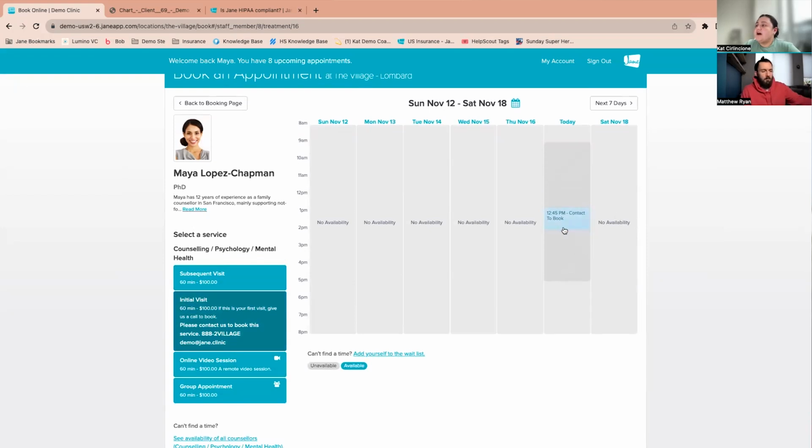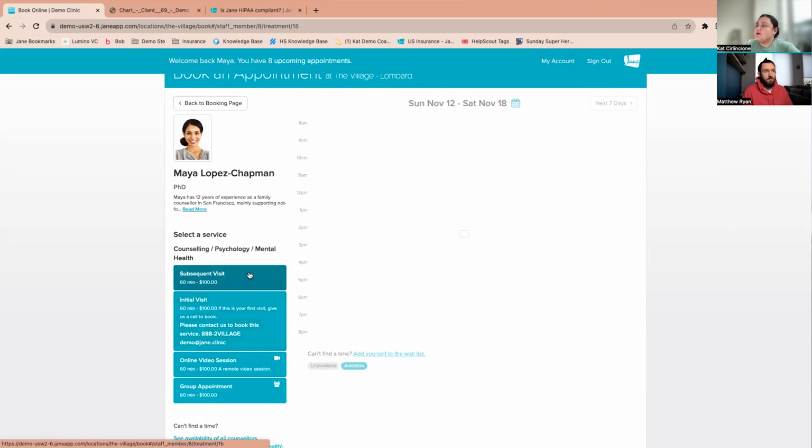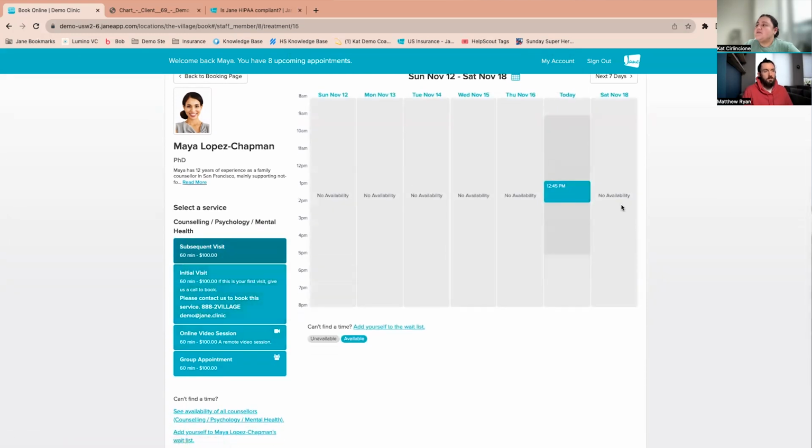I have a 12:45, but you can see it says contact to book both here in the treatment itself. And then if I went to select that position, it's going to let me know that I have to contact and give the email and phone number on file. If I wanted to book a subsequent visit, that 12:45 now turns a little bit different color. That means we're able to actually book that time frame.